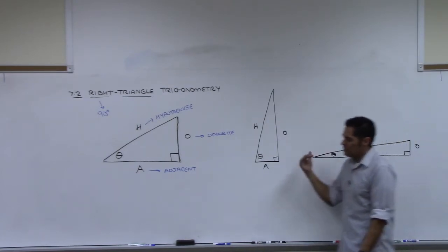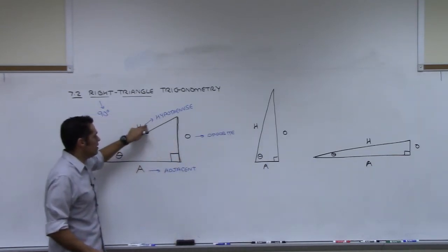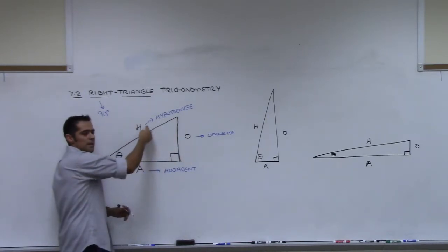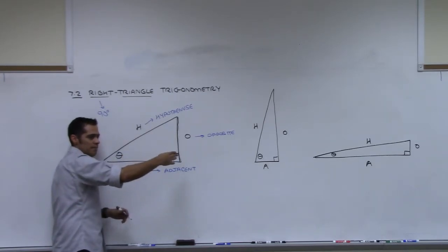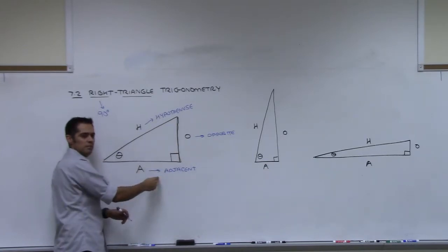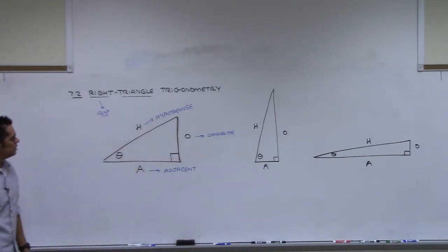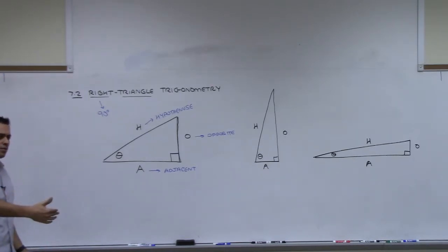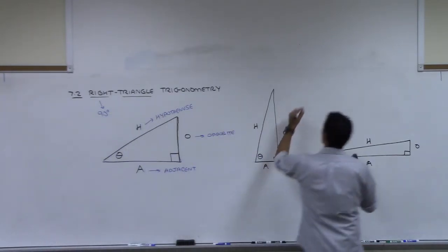So please see that as theta changes, this side divided by this side changes. Now, I could have done this side divided by this side. Why not? Does that change also as I change the angle? Yes, right? How about this side over this side? That changes? How about this over this, or this over this? How many different combinations could I do here? There are 6 combinations. And that is where we get the 6 trig functions from. So let me define what they are, the 6 trig functions.